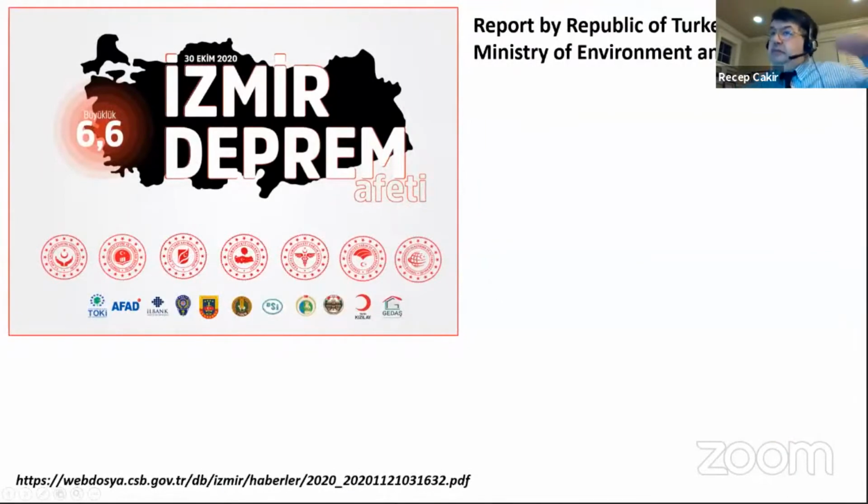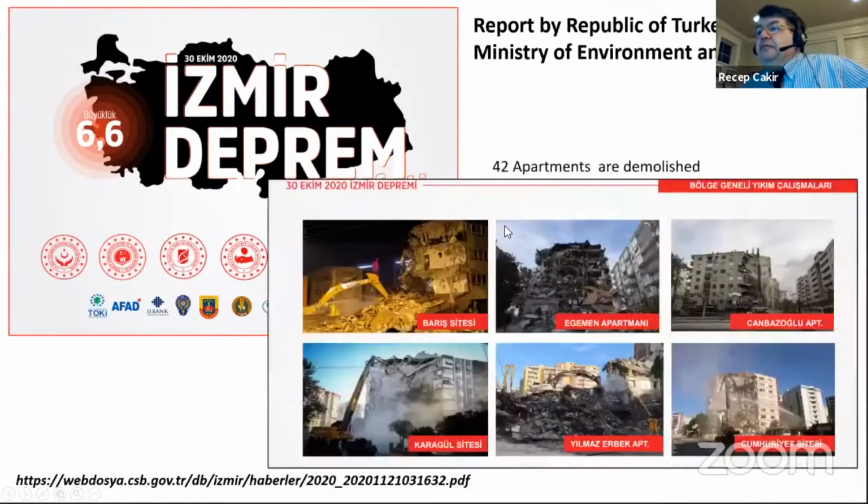Another well-prepared report, and the most detailed damage assessment done in the Bayraklı Izmir area, was by the Republic of Turkey Ministry of Environment and Urban Affairs. Their report is also online, as given here. It gives the extent of the damage on the ground.